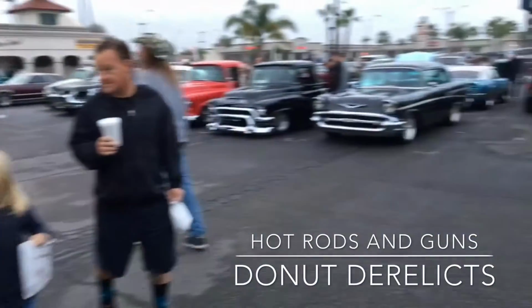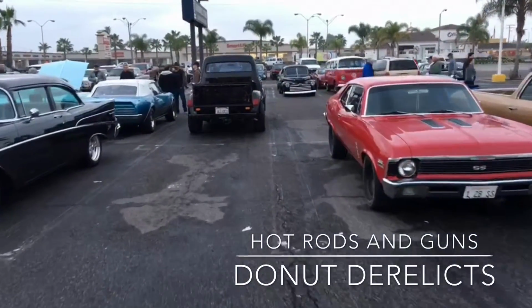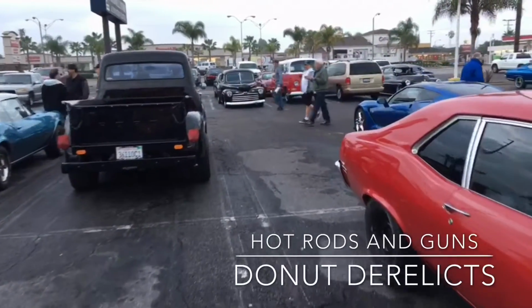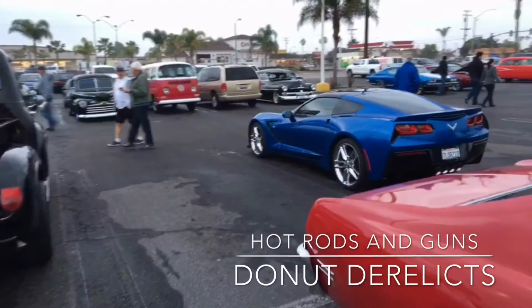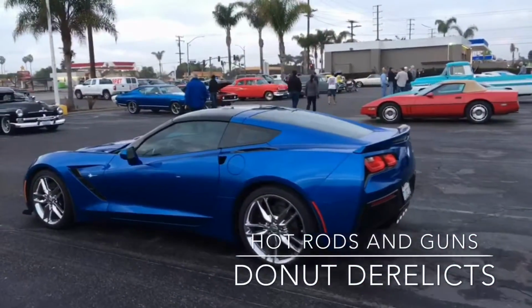Where's the Corvettes? Well, there's a whole aisle of them over here. You want to go look at them? Let's do it, Jimmy. Jim Sims. Let's do it. This is where all the Corvettes hang out over here. So, got a new Stingray.